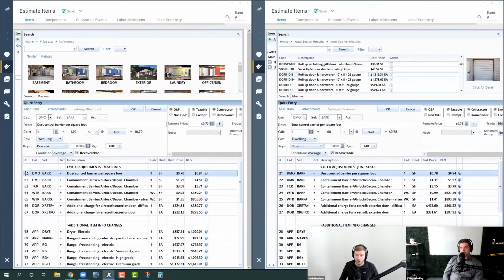Whatley, let's start here, because when we talk about the yield adjustments, that's always something to slow down and talk about in detail. One of the most commonly used line items in Xactimate, DMO BARR, dust control barrier per square foot, had a big change this month. And this will affect everybody in some fashion.